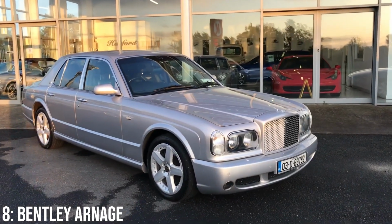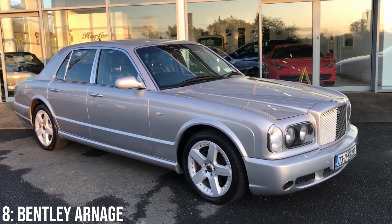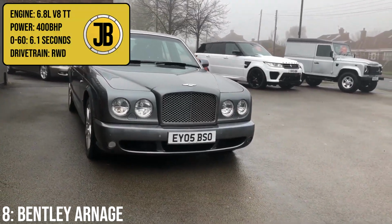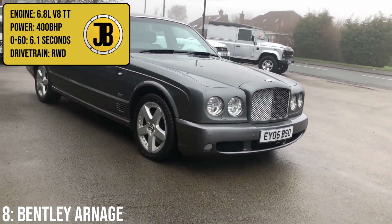Put a private plate on one so no one knows the year, keep it clean and tidy, and that design could come from basically any era.